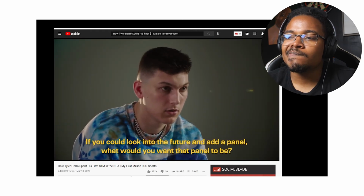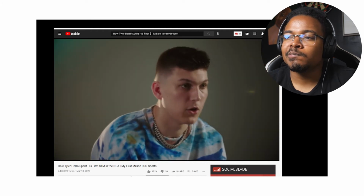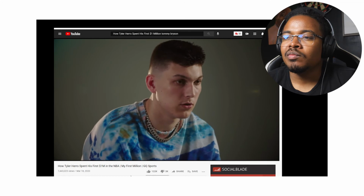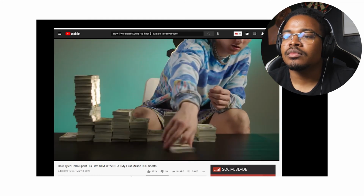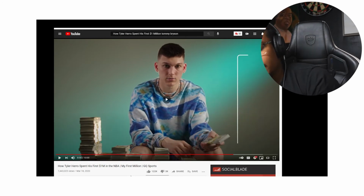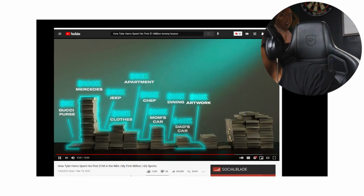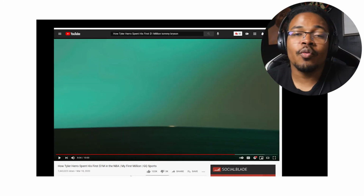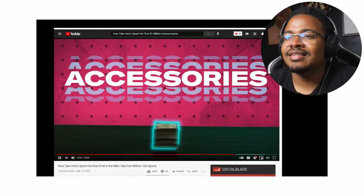If you could look into the future and add a panel, what would you want that panel to be? Me holding the NBA championship trophy with the Miami Heat on. Custom paintings for around my house, $10,000. I'm guessing the rest he actually saved, right? Look at that car. The biggest thing there is the car. We're two away from finding out exactly what all that money is. I'm guessing it's savings. Accessories.